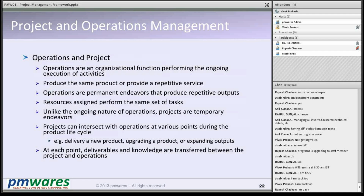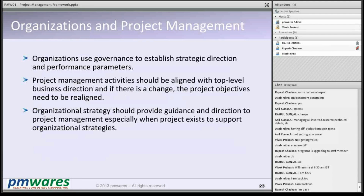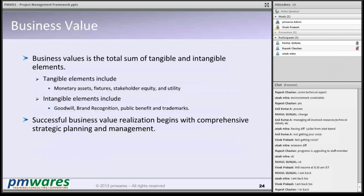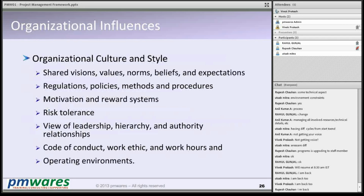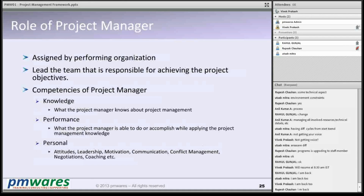Operations and project, I think we have already discussed it. What is the role of the project manager? The role of the project manager, or what is a project manager?